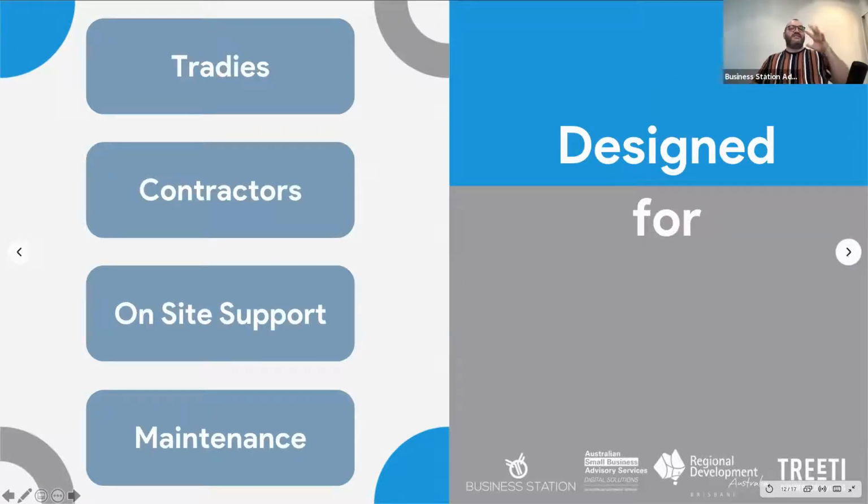Now, who is ServiceMate primarily designed for? It's primarily designed for tradies. This is where it all came from. So contractors, electrical contractors, plumbing contractors, builders, people who work on work sites in construction, people who are providing services that need to be booked in, that have an hourly rate, people like on-site support. It's ideal for IT companies that have people who go out to jobs, so they have to be charged out at a certain rate per hour and booked in a certain way as well.